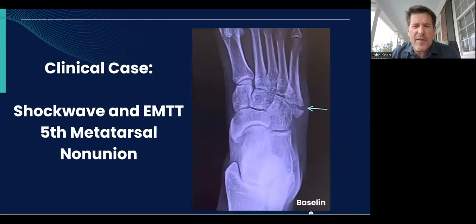The final case, combination of Shockwave and EMTT. It's an 18-year-old female, friend of my daughter, who came to me in January 2022 with a history of right foot fifth metatarsal avulsion fracture, Jones fracture, 5 years ago, 2017. After that initial injury, she had a long recovery course with multiple attempts at non-weight bearing, boot, casting, with eventual healing over the course of 2 years. So she went ahead and refractured the same area, being clumsy, in April of 2021 and had a persistent non-union.